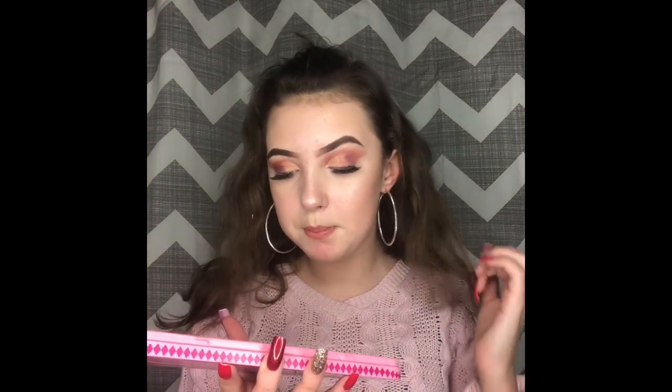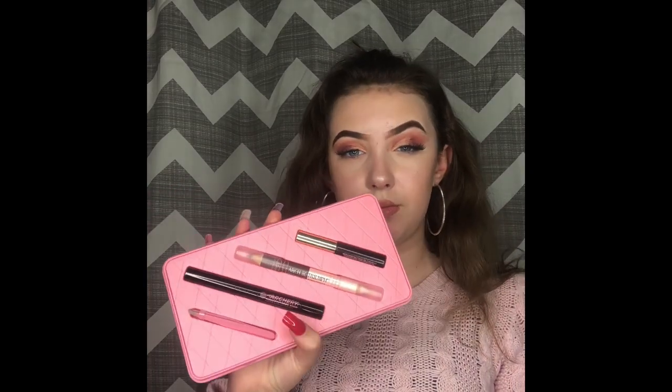I'm just going to get straight into it, and it's this Soap and Glory Brow Fabulous set. It's got tweezers, a 2-in-1 brow sculpting and setting thing, an arch and triumph thing, and a brow gel. Everything keeps flying out today. I don't know where they've gone. I'll find them later.